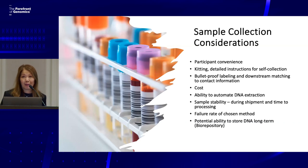The sample stability during shipment and the time to processing. So they should be able to withstand mailing through the postal service and some delay from the time that the sample is obtained to the time the sample is processed. The failure rate of the chosen method should be assumed as well. Of course, whole blood is the gold standard with, I think, still the lowest failure rate. Saliva is a little bit higher, maybe about 5 to 6%, though this can vary based on the quantity of saliva obtained. And then also the ability to store the DNA long-term, so its stability long-term if a biorepository is to be part of the testing process.